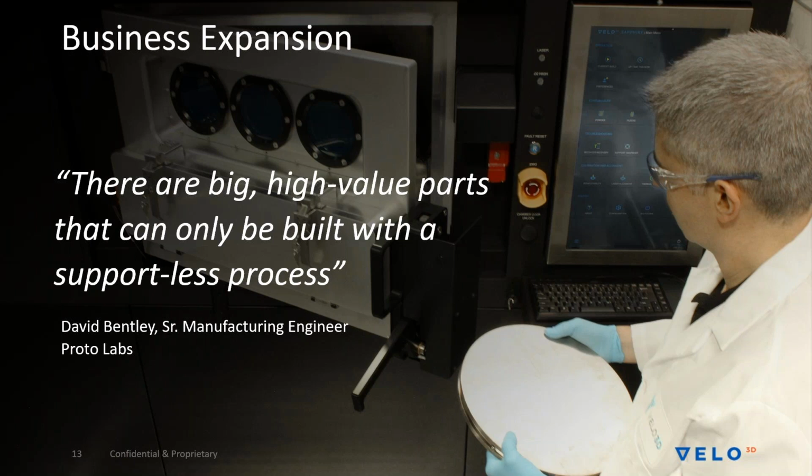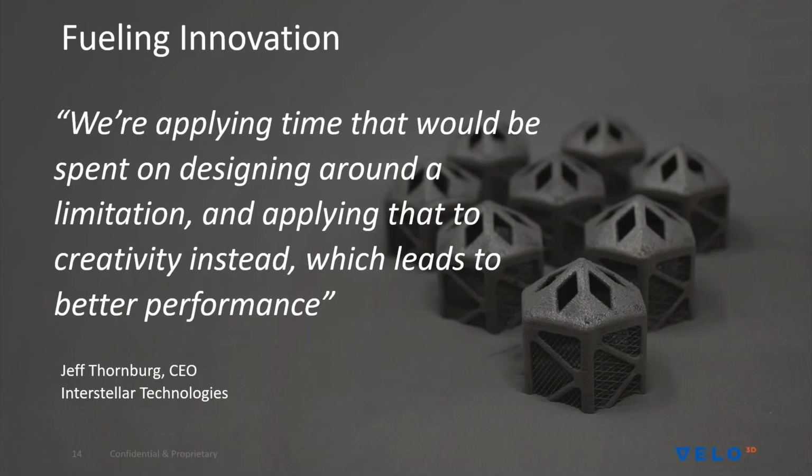Excellent. What we're going to wrap up with, the last bucket is Jeff's hot topic, fueling innovation, and we actually have a quote from him here, pulled from the white paper. We're applying time that would be spent on designing around a limitation and applying that to creativity instead, which leads to better performance. Jeff, can you elaborate on that? How that feeds into innovation?